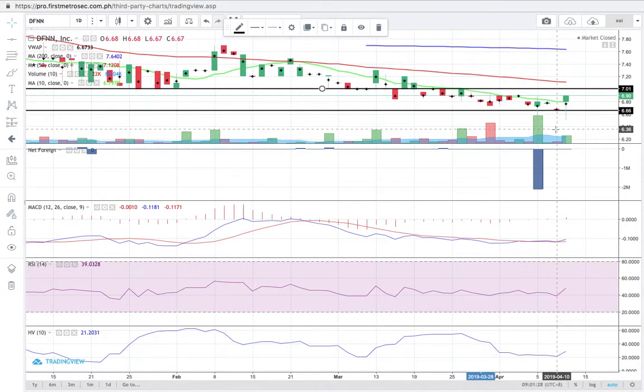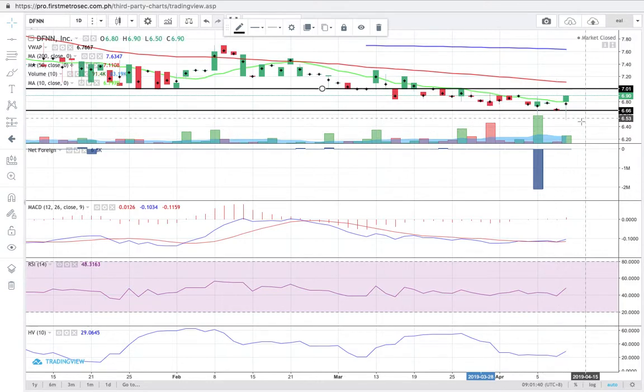Okay? So consider locking in some profits. Because of that, consider locking in some profits near 7 pesos per share. For those of you who already have DFNN. Okay? So don't chase the stock. Don't chase DFNN from where it is and then you'll just sell at 7.01. It's not worth the reward to risk ratio.